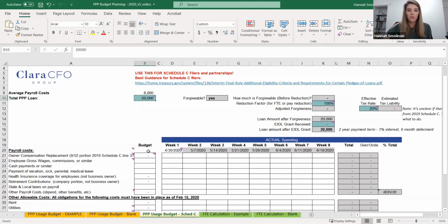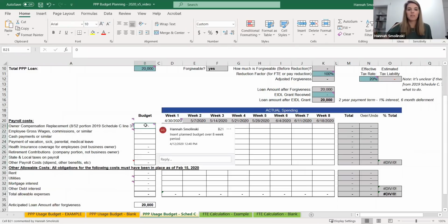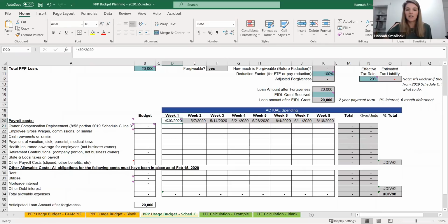All right, so the budget here, over on the side, is where you can put in what you think you're going to spend over the next 8 weeks. And I've also put a date in here, and you would put in this box the date that you receive the funding in your bank account. That is your loan origination date. So I'm recording this on May 4th, so I'm just going to go ahead and put May 4th in here.